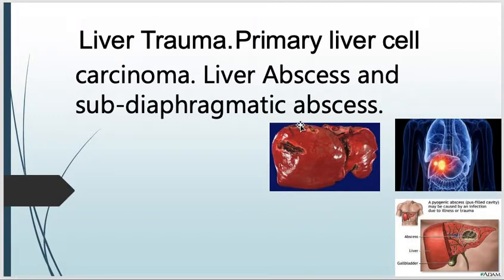First of all, I will go for a little introduction, and then all the topics are in front of you. We will be discussing liver trauma and liver carcinoma, the primary liver cell carcinoma, because the secondary ones are a result of metastasis from cancers and malignant conditions in other parts of the body. For example, colorectal carcinoma can metastasize to the liver.